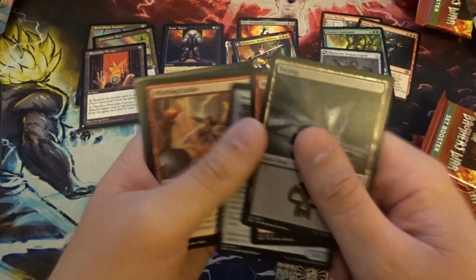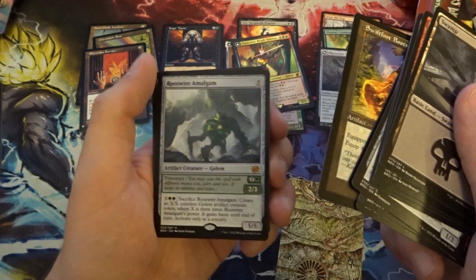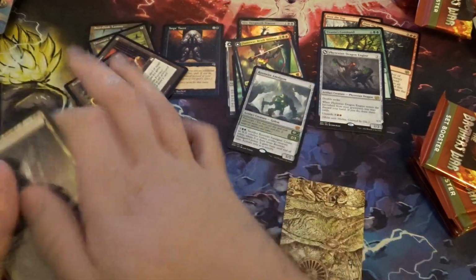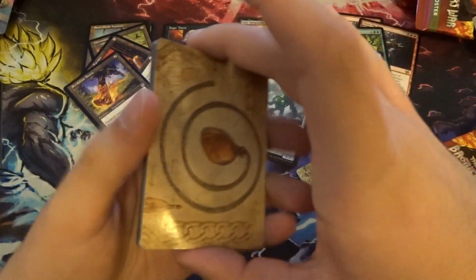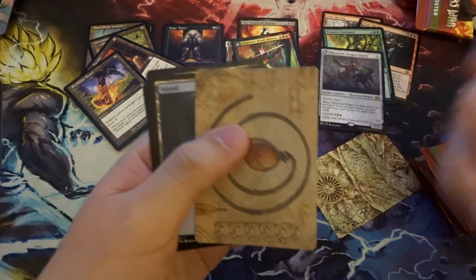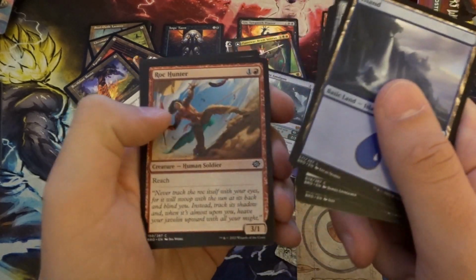So, Swamp, scroll through these a little bit. And our, ooh, Swiftfoot Boots. Rootwire Amalgam is a mythic, not bad. And a Powerstone, okay. So we're pretty hit light right now, I'll say. Maybe we'll get luckier as we go on. But two mythics ain't bad. I just kind of want the good ones. Ooh, Mox Amber. Mox Amber's in the set. I'd like to pull that, along with Diabolic Intent, which is my other big hit that I want.